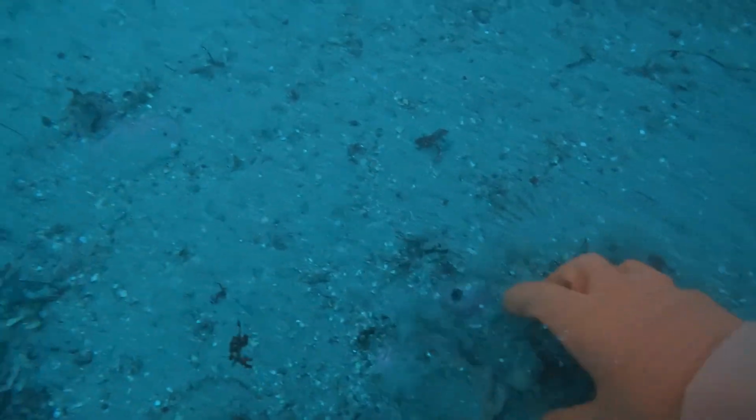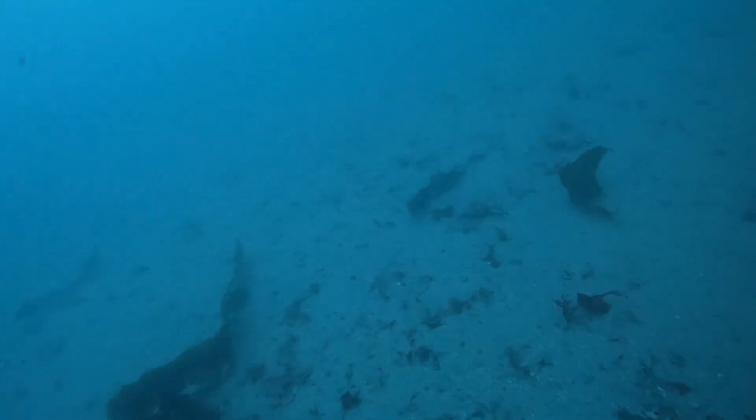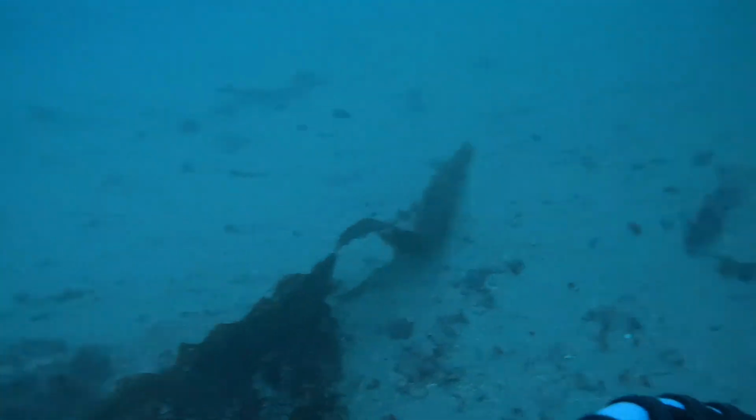Here's our first scallop. They're not the biggest of scallops, but we've come in near to the shallow area. It's a bit shallower, so there's slightly less waves. We're tucked in around the corner, just outside the bathing pools, really.